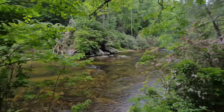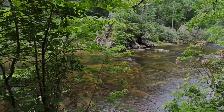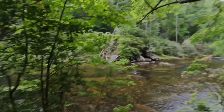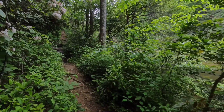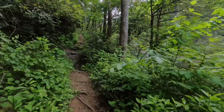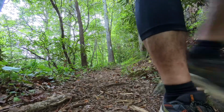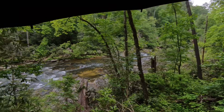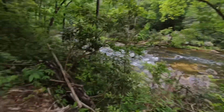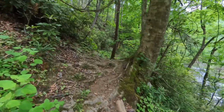We're here beside the river. I think every single time that I've made it down here to this section, it started raining. I think every time. So, trying to go into umbrella mode. This is a view out from under the umbrella. Still carrying on.